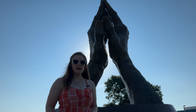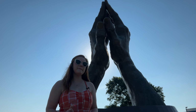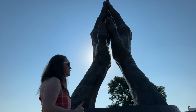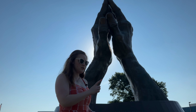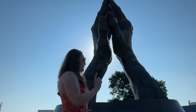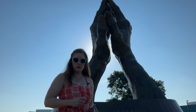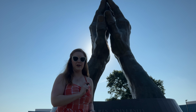If you type in the praying hands into your GPS at Oral Roberts University, it may or may not take you right here. So just FYI, if you're looking to find these giant praying hands, the Welcome Center is just to the right of them, and then there is the library right behind. So if you type in the Welcome Center for Oral Roberts University or the library, it should take you to this general area.